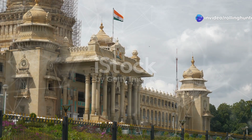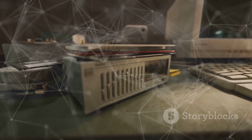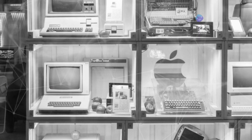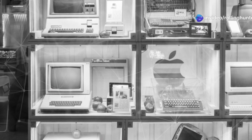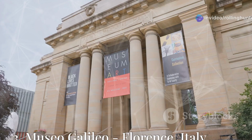At number 4, we're going to Bangalore, India to explore the Indian Computer Museum. You'll see the evolution of computing in India, from early calculating machines to the rise of software development and the tech boom. It's a fascinating look at how technology has shaped and is continuing to shape India's economy and culture.